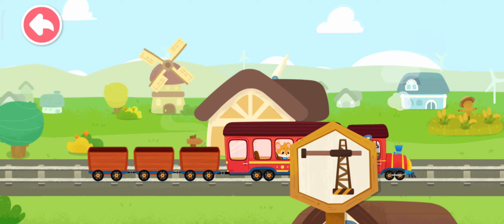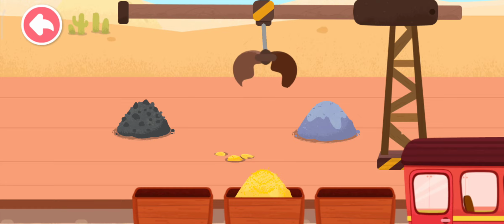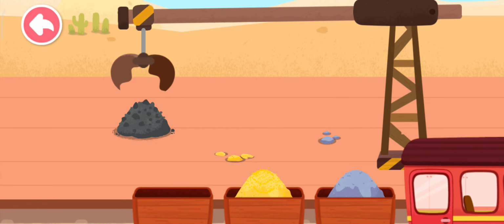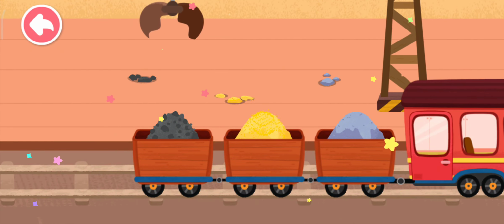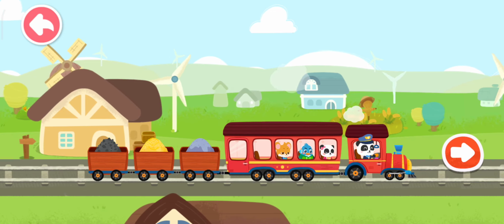We have arrived at the freight station. Let's load the goods. We have arrived at the freight station. Let's load the goods onto the train. Good job. Let's continue on our way. Cargo handling mission accomplished. Let's head for the next station.